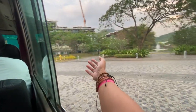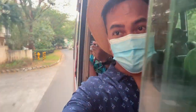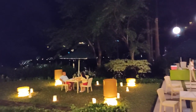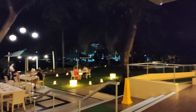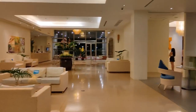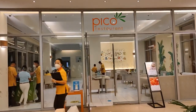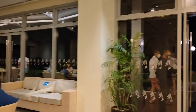Ito yung literally sobrang chill lang na araw. At night, you can enjoy this cozy view while having dinner with friends. Dito sa Pico Bar and Restaurant, sobrang daming options. And here are the choices that we had that night.